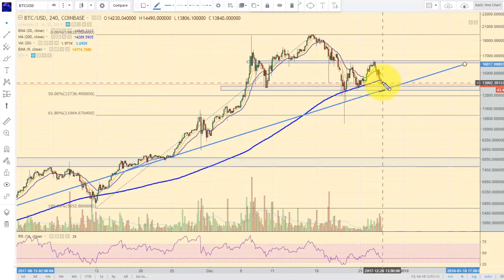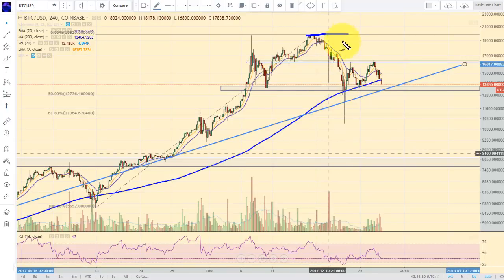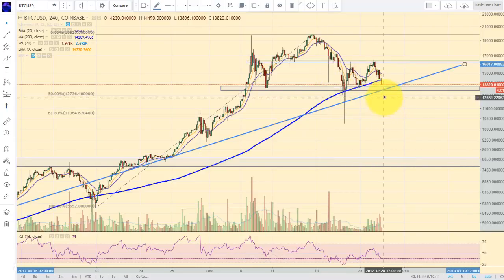And we can easily expect a move into this big air pocket. There's not a lot of volume here. We can just break and fall down to 8,000, I think, quite easily. And coincidentally, that is the measured move of the head pattern. This is a log scale, so you can't see that it's pretty similar, but it's basically the same. It's 7,000, give or take.